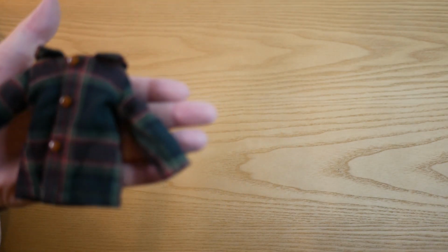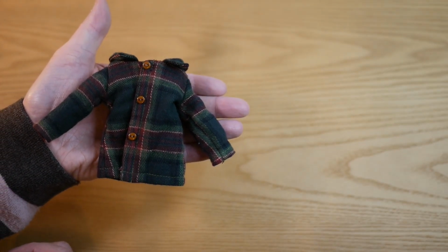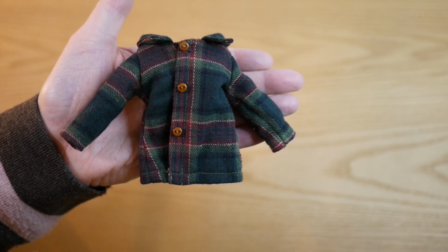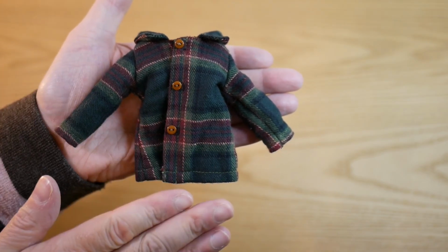Maybe I'm going to move her because... Okay, I've moved the doll for the moment because the camera seems to want to zoom in on her and focus on her rather than this. So, this is the outside of the coat. There are no raw edges at all.